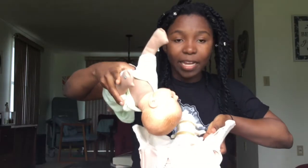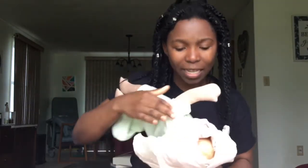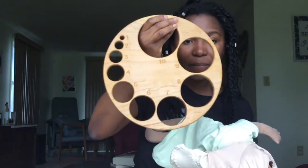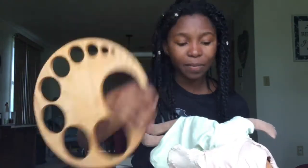To recap, dilatation is your cervix starting to open up, open, open, open, until it's all the way open so that your baby can start to come down. When you're all the way open, you can start to push your baby out. So dilatation is just the cervix opening up. After it's all the way open, you can start to feel the urge to push.